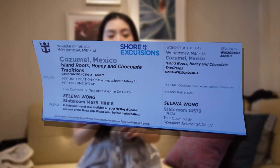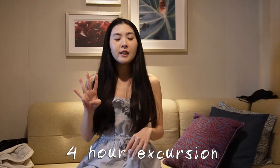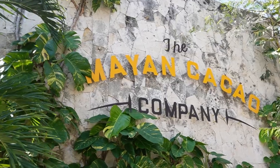Hello everyone. Today is day 4 of our cruising journey. And we finally made it into Cozumel, Mexico. Today is a shore excursion day. We're going to go on the Island Roots, Bees, and Chocolate tour excursion. It's a 4-hour excursion. So basically, they're gonna take us to taste and see how Mayan cacao is made.